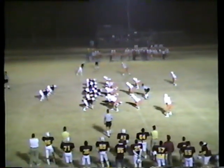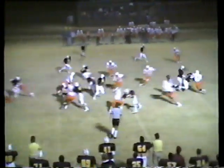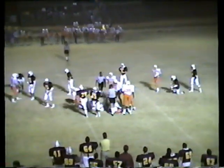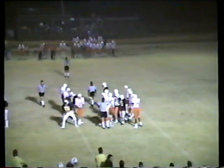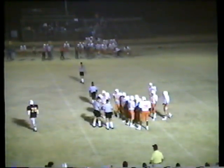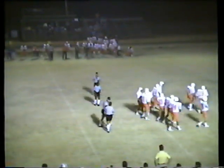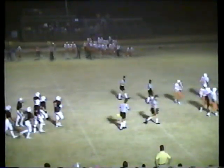Bruce Canada calling the signals. Quick handoff to Kelvin Dinkins. He's got some room, but brought down by number 33. Flag on the play. It may be piling on by Clemson. Unsportsmanlike conduct by Clemson, a definite asset to Erskine College, which will give Erskine their biggest gain since the first quarter, their last 15-yard penalty.